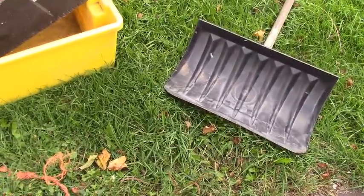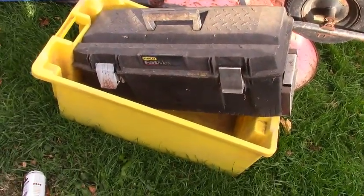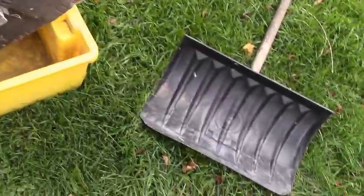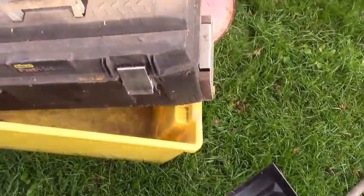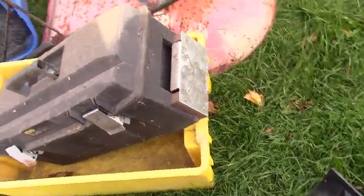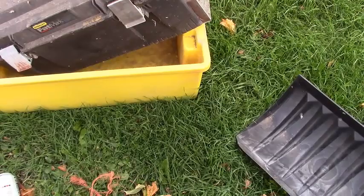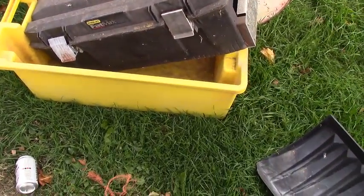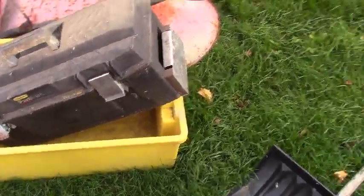I got a nice Stanley FatMax toolbox, as you can see there. It's got that angled measuring thing, I guess, for holding boards and cutting them. I think that's more of a carpentry toolbox, to be honest. I don't know what that thing is on the end, something to beat upon, I guess. I just got it because it was a good toolbox. It is decent quality, and it's not broken. It's actually in really good shape, so I'm not going to get rid of it, obviously.